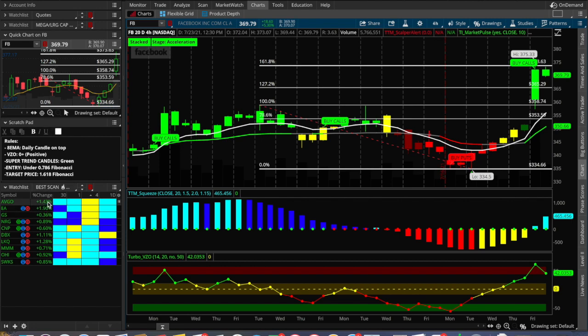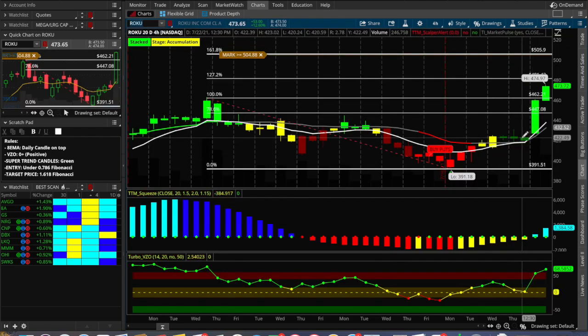So let's see here. What else we have? Roku made a massive move. Massive move, Friday, and if this was the day before, you know, it was pulled back under. You look at the candle sitting on the ADMA line. That's critical. See, that's one of my rules here. ADMA daily candle right on top. It's just sitting there, ready for takeoff. Next day it took off.